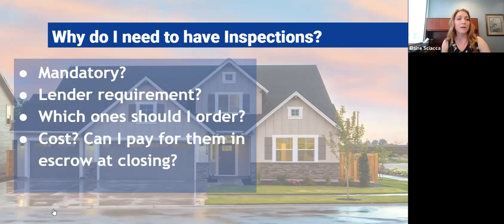Which one should I order? This is going to depend majorly on what you want to have done and what you've seen in the house that might need to get done. If you see a potential issue, maybe with the roof, then you'll probably want to order a roof inspection. But it's always a great idea to lean on your real estate agent for that advice, and they'll help you make the decision that makes the most sense for your situation.